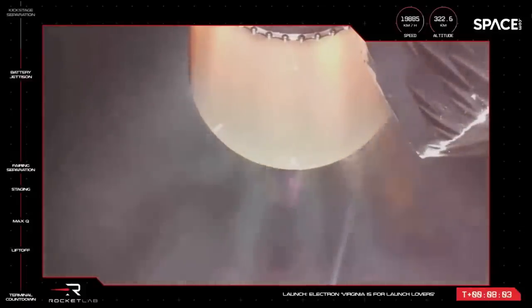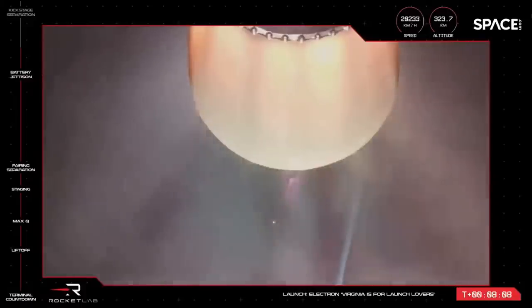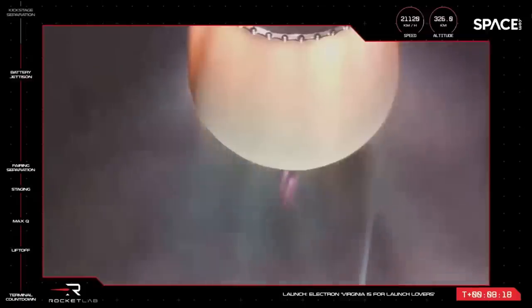While we're in the second stage burn, let's take a quick look back at the mission so far. Electron lifted off the pad at 2300 UTC and performed a smooth first stage burn. Our first stage separation events were effortless, as well as the light up of the second stage engine in space to carry on with the mission.